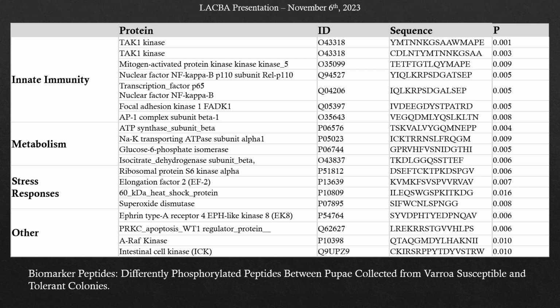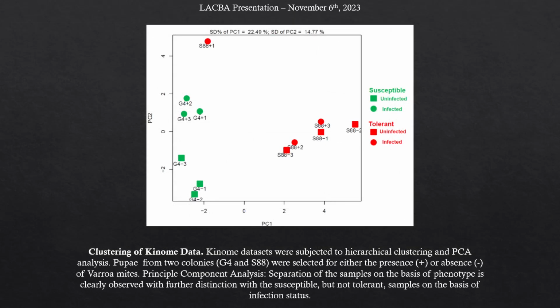So we were able to separate the phenotypes and strains by using principal component analysis. And in this particular panel, you see the green dots are from G4, which was a susceptible colony we talked about. In the infected and uninfected, we note that they're separated.